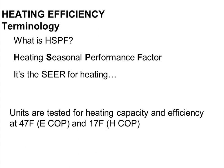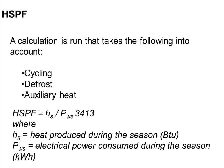So kind of to explain what that really means. Like I said, heat pumps are rated at 47 and 17 degrees, and those are specifically referred to as the E points and the H points on the rating chart. You could have anywhere from A through Z or whatever, and they represent different outside air temperatures. But those are the two that every single heat pump manufacturer utilizes. So in that HSPF calculation, not only do we take into account the efficiency of the unit operating at that outdoor air temperature, but we also take into account the cycling losses.